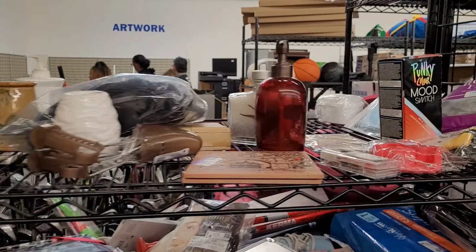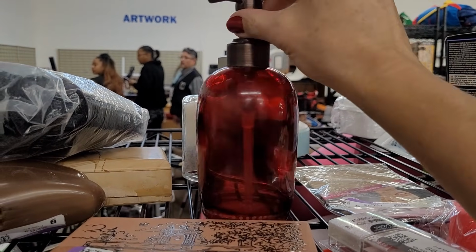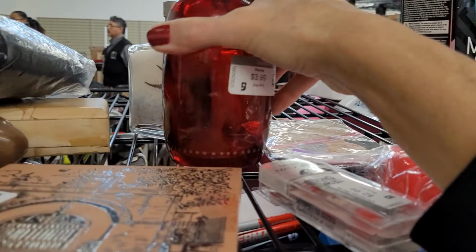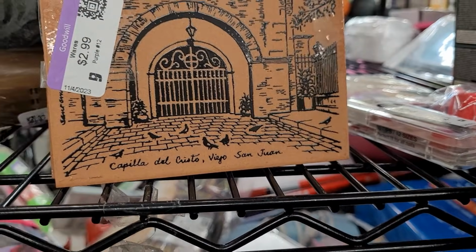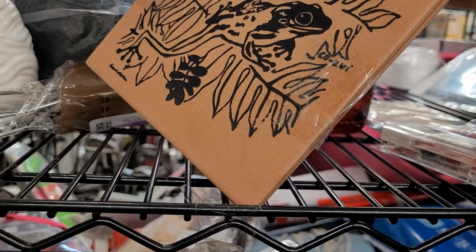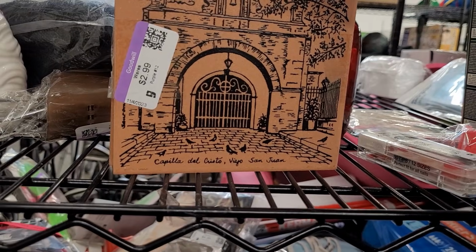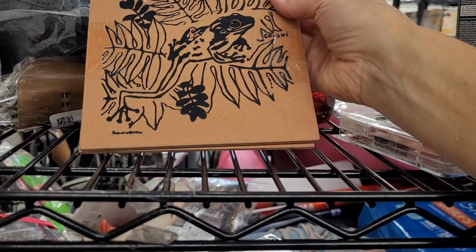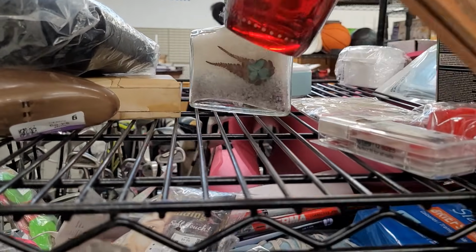I'm passing through the toiletries and noticed this lovely red and bronzy soap dispenser. This would be gorgeous for Christmas, wouldn't it? Looks like it's in great condition. It's on gray tag sale, $2. And right in front here, they just put these out. Two tiles. We've got this frog and lovely historic building there. In great condition. They are signed. Really, really nice. So I think we'll grab both of those.